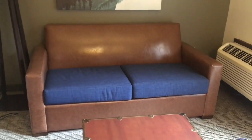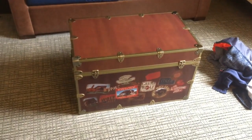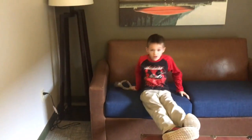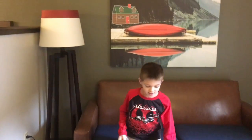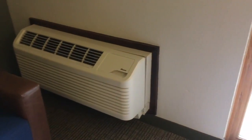This is a pull-out couch. Makes a queen-size couch. And then there's this trunk thing. I don't think it opens, so there's no storage in there. It's just a footrest, I guess. A light over here. And here's the air conditioner, which I don't think is working. It's not on right now because it's very cold outside.